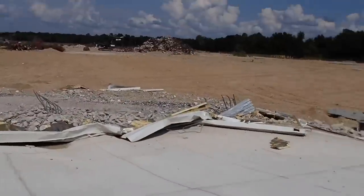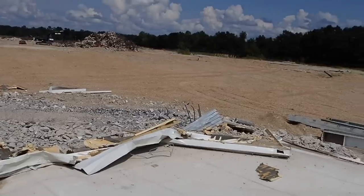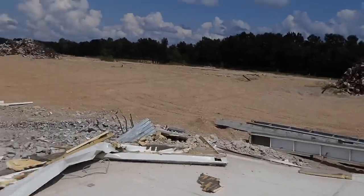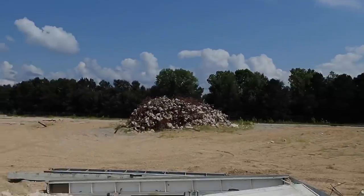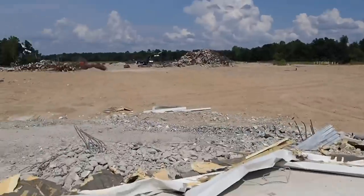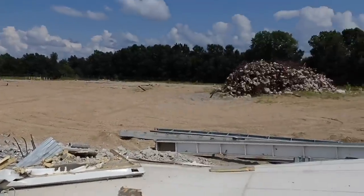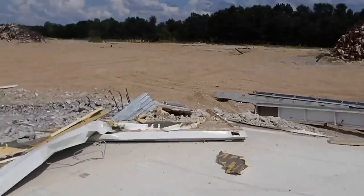I figure last time I was out here was 2 weeks ago when I filmed the grinder video, out here cutting this rebar up inside this building right here. And they've done a lot. They've cleaned up all these piles except for those two big piles right there, but they've done all this in 2 weeks, so I figure in another 2 weeks they ought to be completely done here. Should be anyhow.